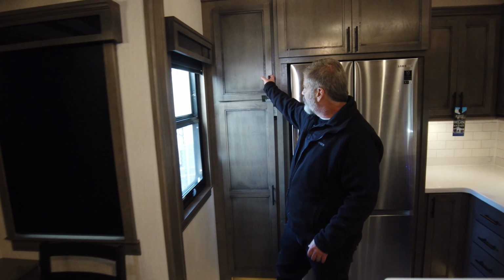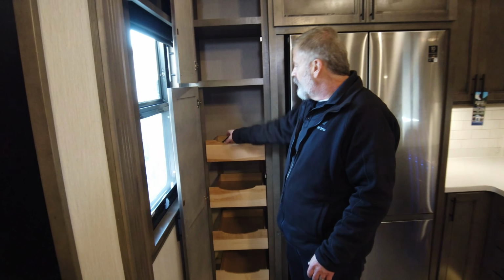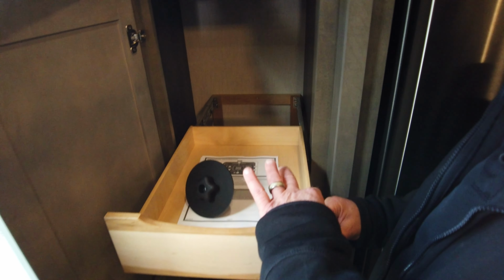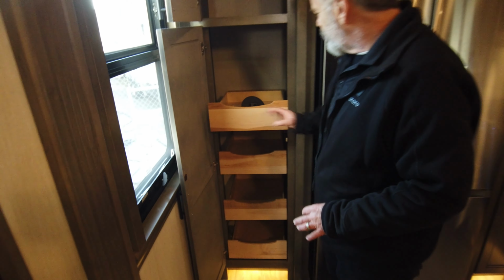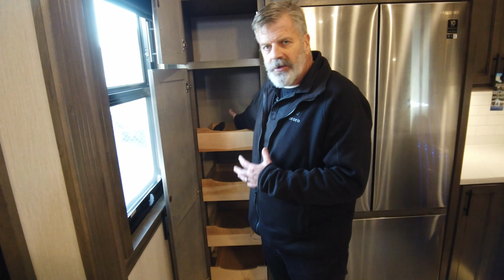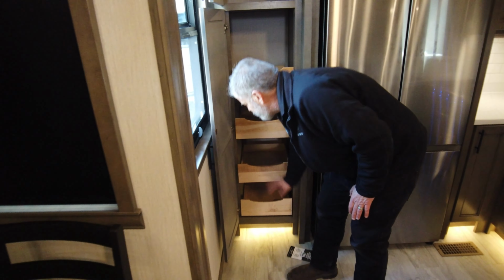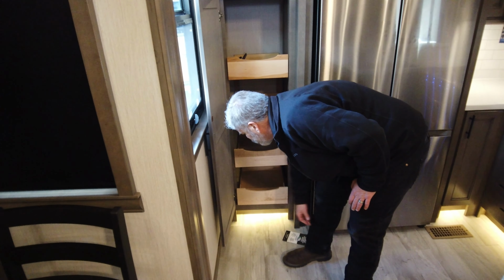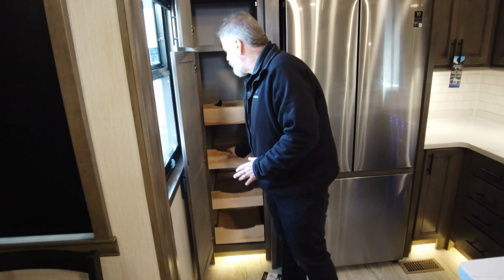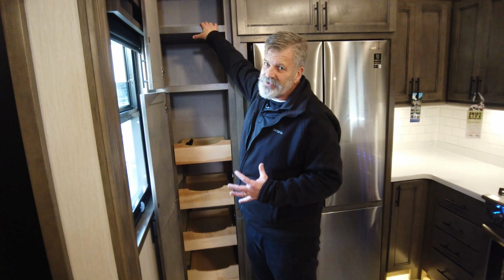The other thing I want to talk about is your cabinet space here. The way they've done this is actually pretty slick. This is nice pine wood right here. You've got some nice drawers right here. If you wanted to put canned goods or whatever right down here, you totally can. And you can pull them out. If you look, they go back in by themselves, so you don't have to fight your way back into it. Then up here, they separated these two on purpose.